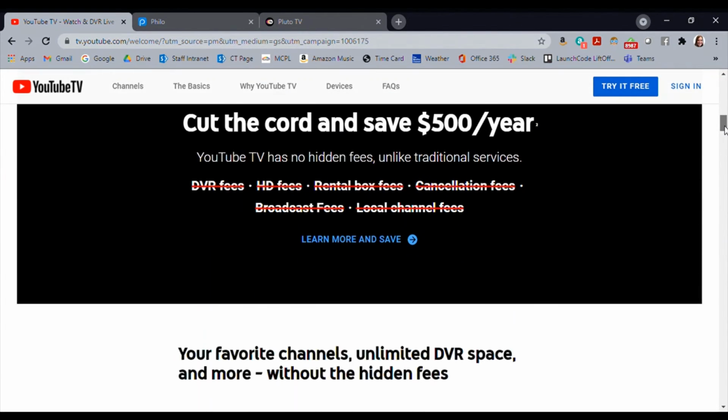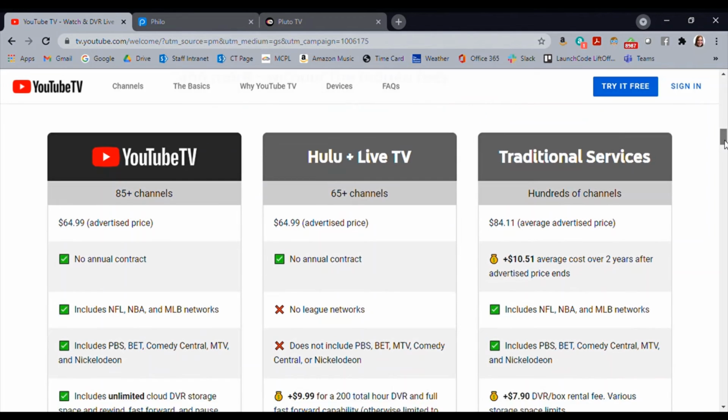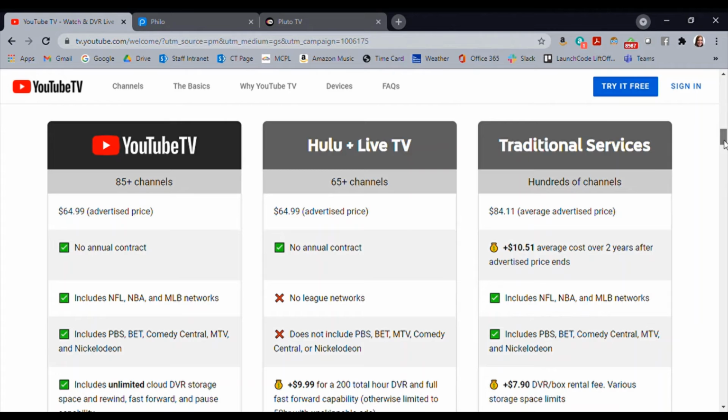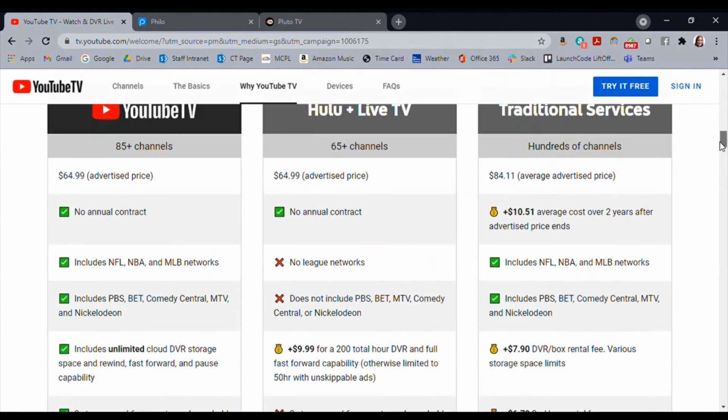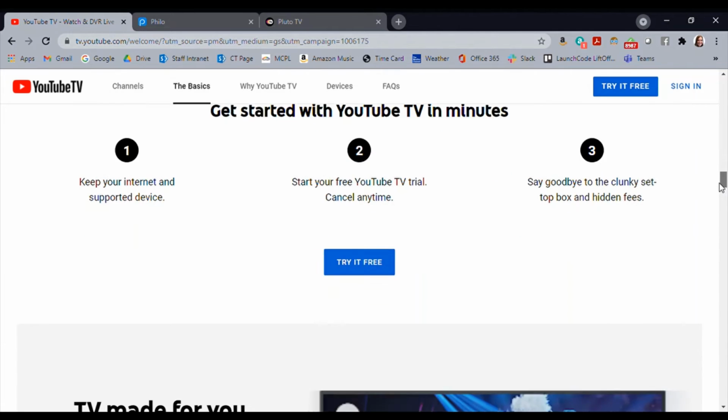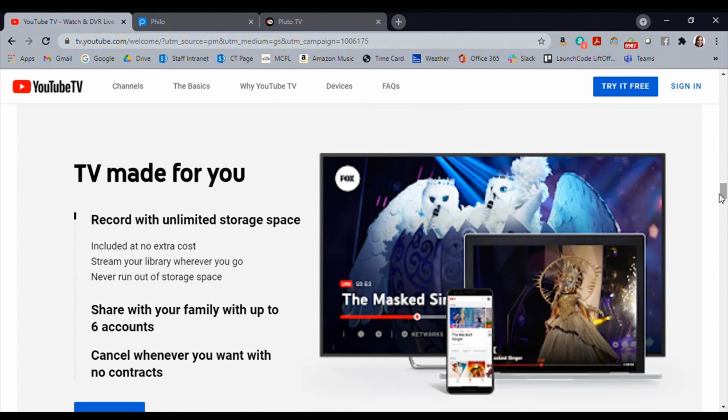From there, they do have a handful of add-ons. And you can see they've got some bundle options as well. So you could do Hulu and the live TV. Or actually, no, that's comparison. But they do have some of those add-ons as well. So you can pick and choose that way if you would like to. And again, make sure that it's going to work on the devices that you have or that you plan to get.